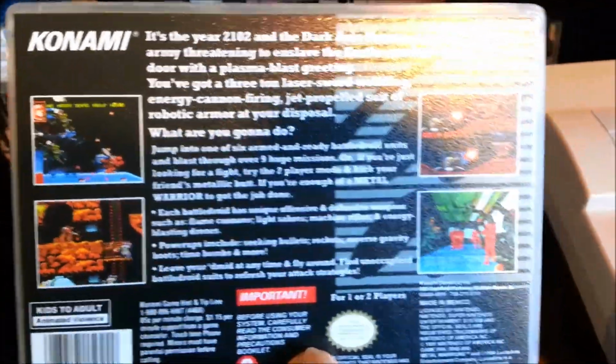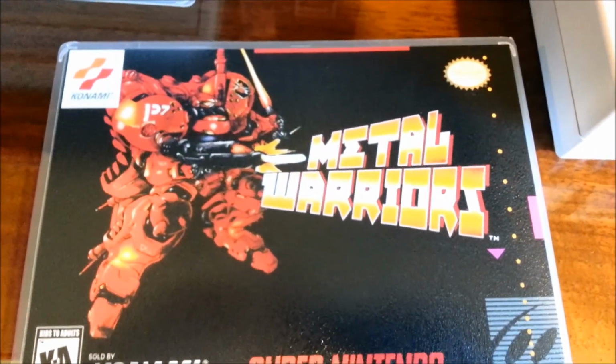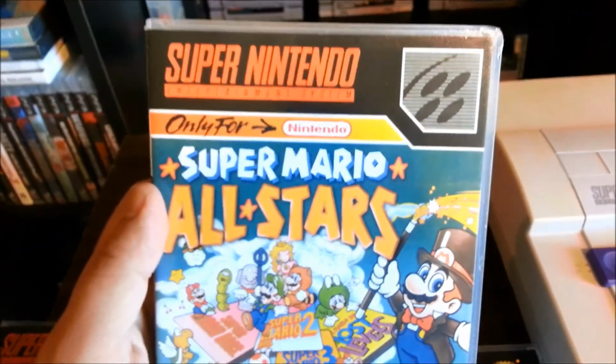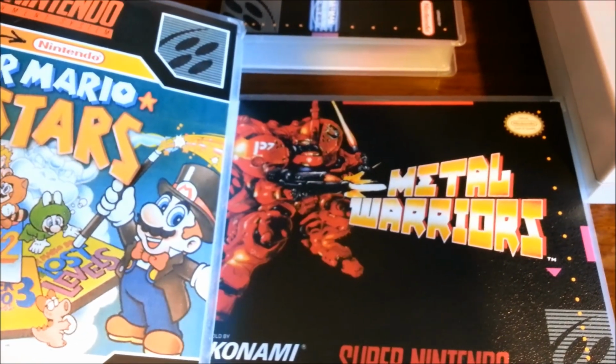I just got this case yesterday for it, this little custom case. And it's one of the better custom cases that they make. He just got a new printer at his store. And I don't know if you can tell, but you can see how clean and how bright the colors are compared to one of his older cases. Like, let's see, this is one of his older cases. The colors are kind of washed out and just not that great. Compare it to that, you can just see the difference immediately.